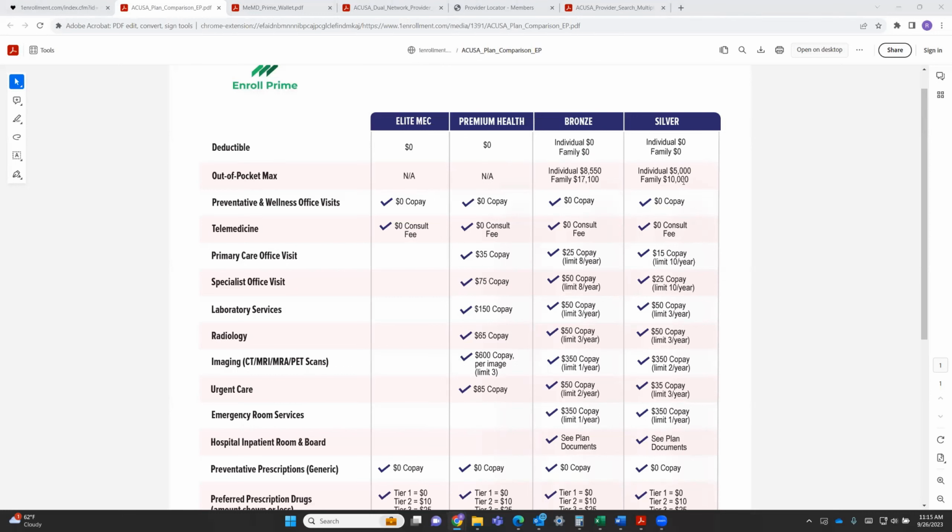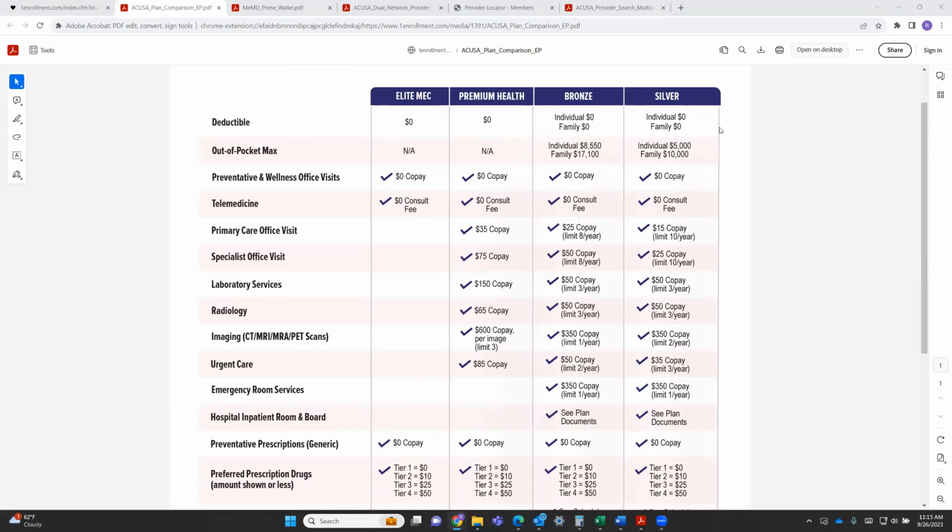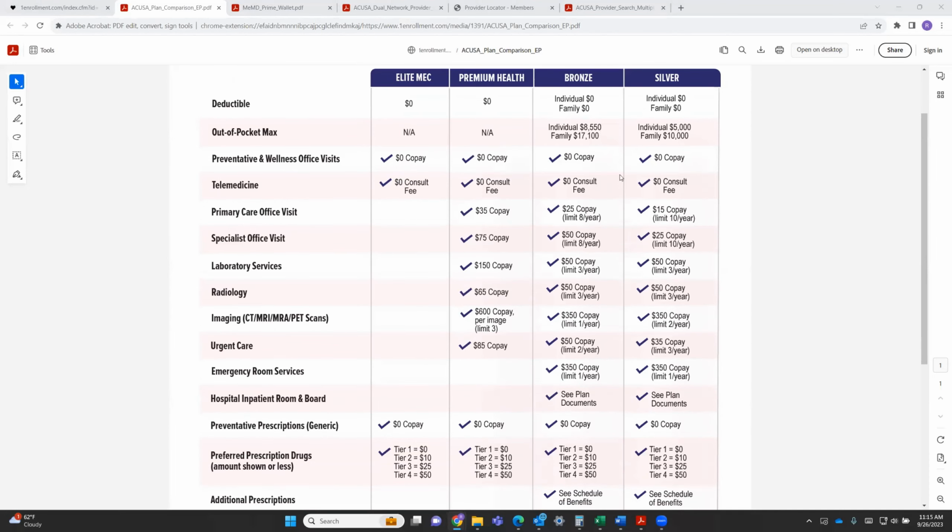Our bronze and silver go further than just the wellness or doctors and specialists. They're going to cover hospitalization, surgical, and even maternity. Now, these are using the PPO network for bronze and silver. They're using what's called multi-plan PHCS. The network applies to only outpatient services.